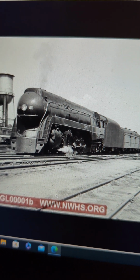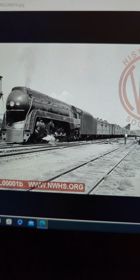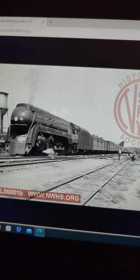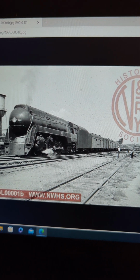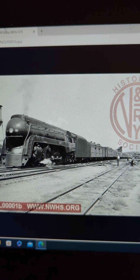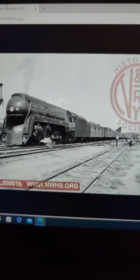That is another Class J 484 pulling a passenger train. So the Class J's are express passenger locomotives for the Norfolk and Western. They were famous for pulling the Norfolk and Western's prominent passenger trains, such as the Powhatan Arrow, the Pocahontas, and even the Cavalier, from Norfolk, Virginia to Cincinnati, Ohio.